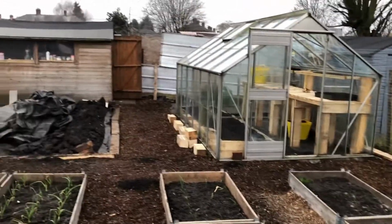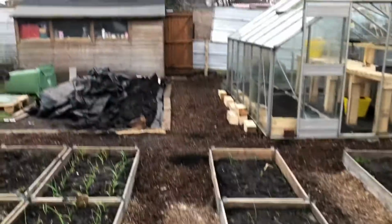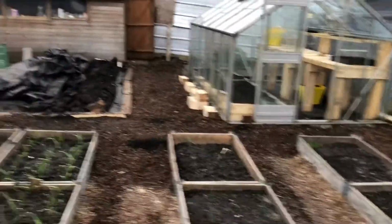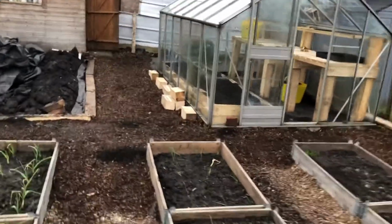And then looking from here, I've got them paths sorted today. So the one across that way, the one up to the shed, and the one down the back of the shed, that's all sorted. A bit behind the greenhouse, just come and show you.